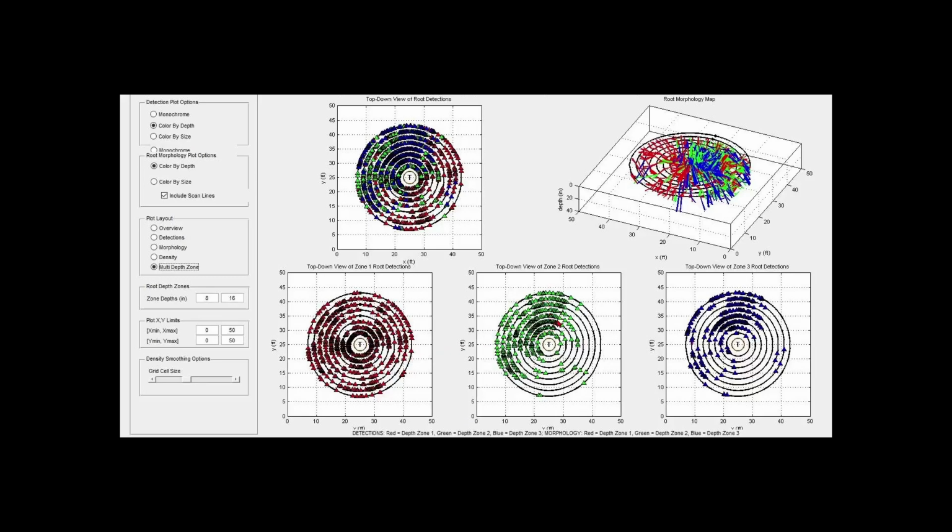When you went down to a deeper depth of zone 2, which was 8 to 16 inches, we had a drop-off in that area of roots. And then when we went even deeper at zone 3, which is below 16 inches, we saw a big drop-off in root density on the side of the tree where there's moisture. It's my opinion that there's probably lower oxygen content below 8 inches, and that's why we saw a big drop-off there due to the soil moisture.